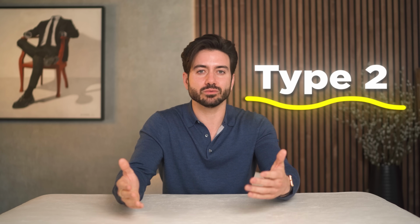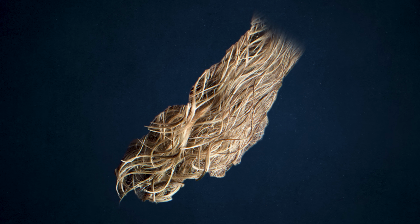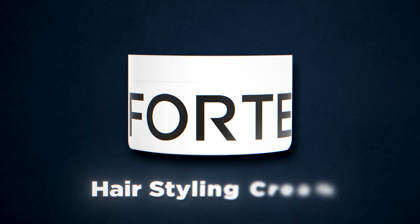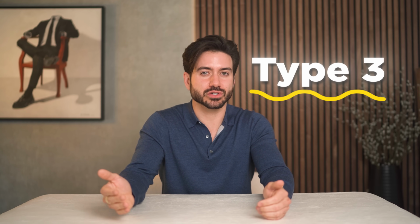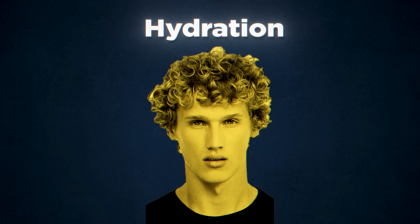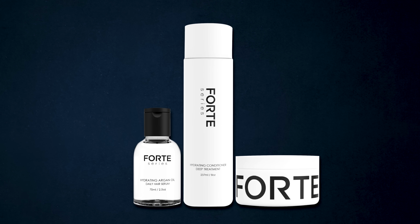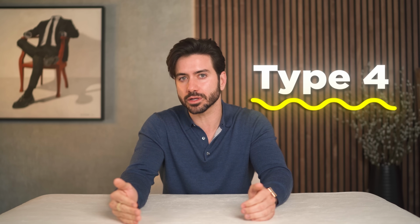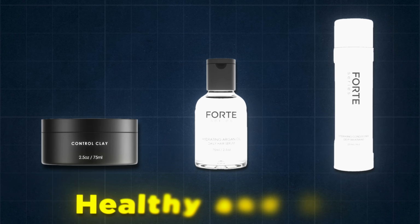For 2A to 2C, which is wavy hair, you're gonna want something that defines those waves without making them crunchy. So use a light cream like the Forte Series Hairstyling Cream, which is perfect for this, or the sea salt spray, which is one of our best-selling products because it keeps going viral on TikTok. For 3A to 3C, which is curly hair, hydration is actually gonna be your best friend. So look for products that moisturize and define your curls, like curl creams, hydrating oil, or a cream that won't dry out your hair. And for 4A to 4C coils, rich, nourishing products are the way to go. So heavy creams, oils, and leave-in conditioners, that will keep your hair looking healthy and looking great.